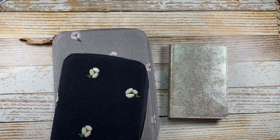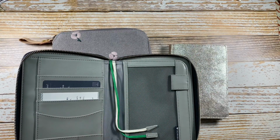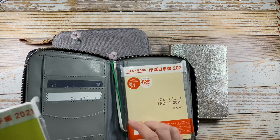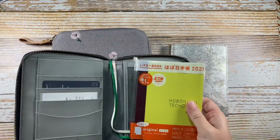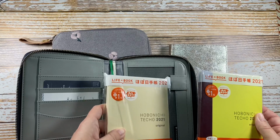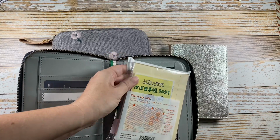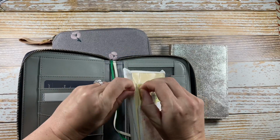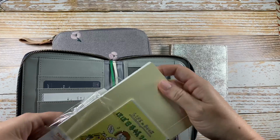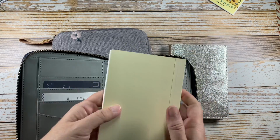Okay, and then I can't remember, I have to go back to my notes and see what my plan is for next year. I can't remember if I had allotted another full year book to go in the zip case or the avec. I think I'm going to put another full year in for now. I'm going to use a regular non-zip cover for the A6 avec next year. It'll be one that I bought from a previous year's lineup and not a new cover.